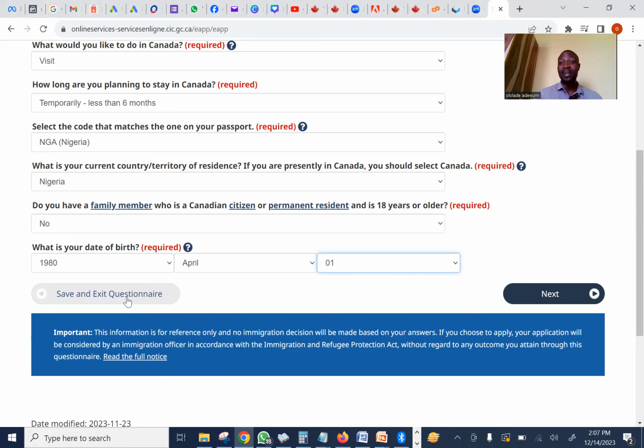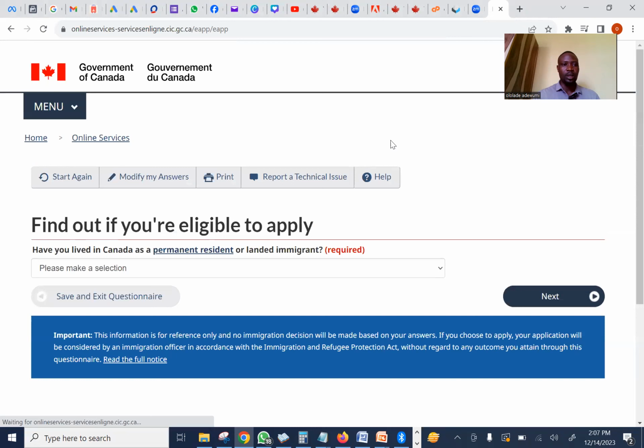By the way, you can save and exit this process so that you can come back anytime you want. We are not saving, we are continuing. So you click next. Click next, so we can find out if you are eligible to apply.